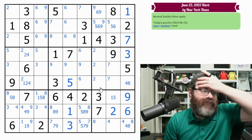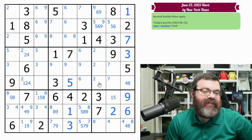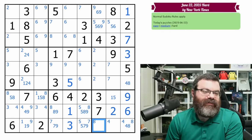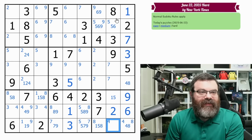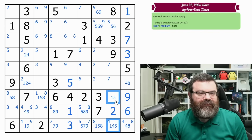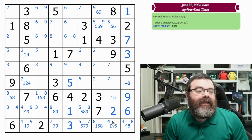Let's look for low-hanging fruit. Low-hanging fruit are rows, columns, boxes with 4 or fewer open cells. This box, for example, is down to 1, 4, 5, 8. So this can't be a 4, so it's 1, 5, 8. And this can't be an 8, so it's 1, 4, 5. So we want to be on the lookout to see if we created any kind of pair or triple by doing that. I don't think we did.